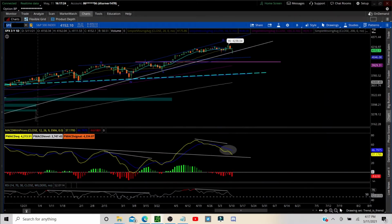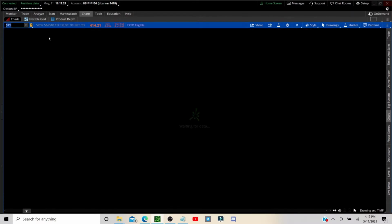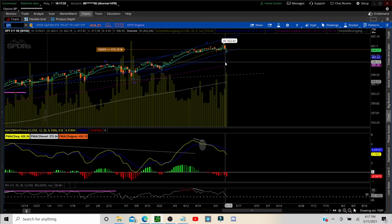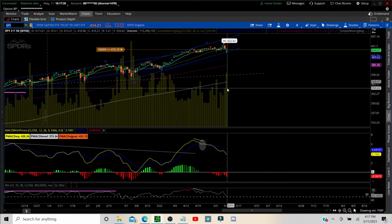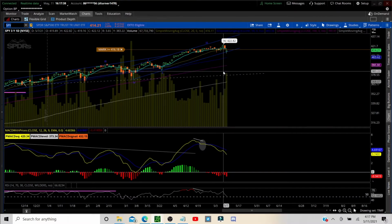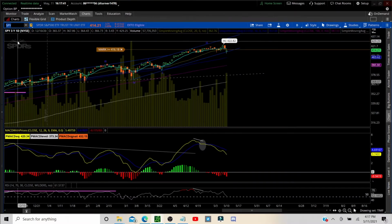Let's go to the SPY. We'll just check the volume on there. All right, holding right at that trend line, that channel you see right there. The volume increased. Really good volume today. Love it. Let's go to the ES.